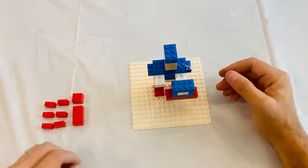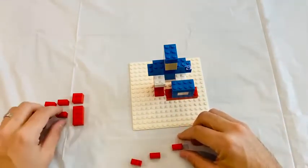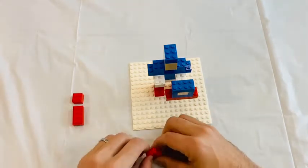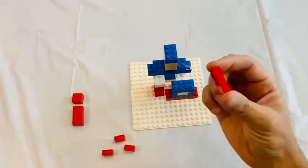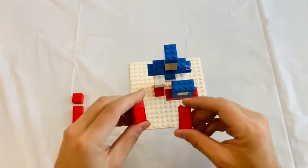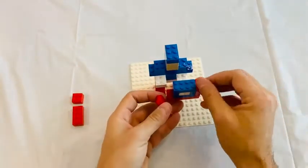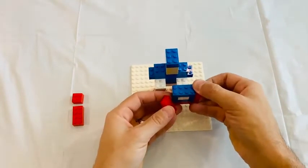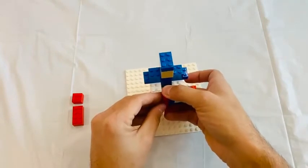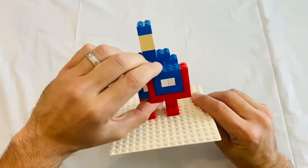Then for step number 15, we are going to take 6 of our 1x2 red bricks. 1, 2, 3, 4, 5, 6. And we're gonna stack them on top of each other like this. 1 row of 3, and then 1 row of 3. So you have 2 stacks of 3. And then we're gonna put 1 on each side of our shield, just like this. You're gonna press down nice and soft, like I said. I recommend having some fingers at the bottom and then pressing down on the top with your thumb. And it should look nice and snug like that.